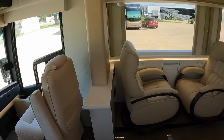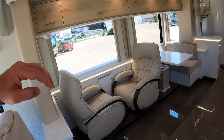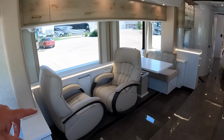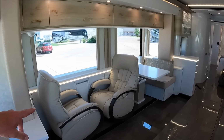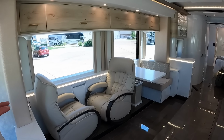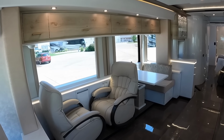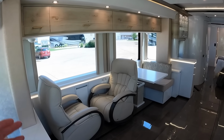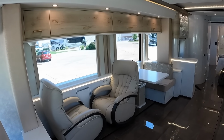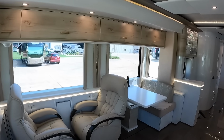This coach is kind of interesting because they chose, rather than to do the second side of the face-to-face dinette, they wanted more room for the chairs. So it's designed to where they can turn one or even both of the chairs around and use it as a dining chair there at the dinette. Great design. It extends 14 inches, so there's room for both of them. I really like that design, and just beautiful colors here.